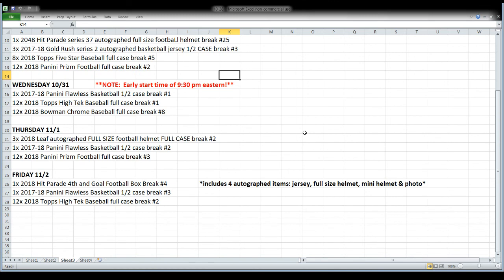On Wednesday, we're going to start early at 9:30 again. We'll break Flawless Basketball by the half case, which comes out on Wednesday. We'll break a full case of High Tech Baseball, another Wednesday release. And then we'll break the last case of Bowman Chrome Hobby that I have hanging around here. Thursday, we'll break a full case of autographed full-size football helmets, more Flawless Basketball, more Prism football. Friday, we'll find us breaking 4th and goal again, Flawless Basketball again, and High Tech Baseball one more time.